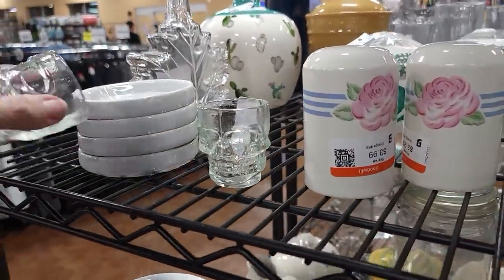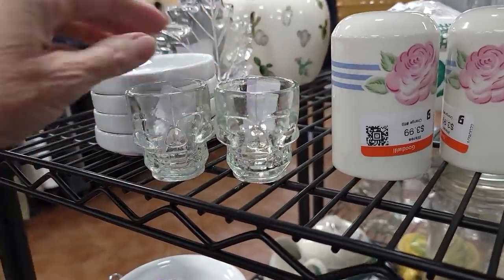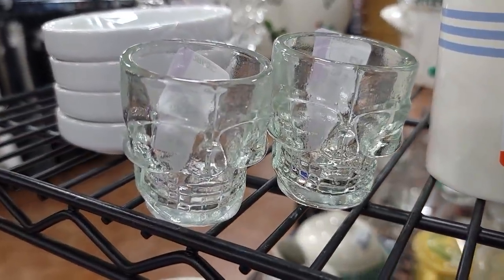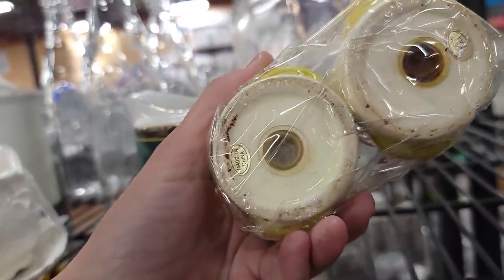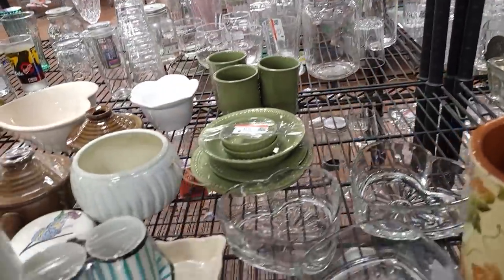Ooh, little skull shot glasses. $1.99 each. Not really digging that price point, but I'm gonna grab them. All right, pears. Just made in China though. Not really worth picking up.